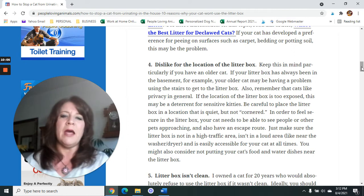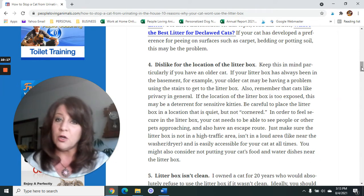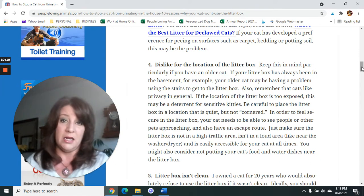Now, keep in mind, we're talking about the location of the litter box, that this might be particularly true if you have an older cat. For example, if your litter box has always been in the basement, well, as your cat gets older, maybe she can't make her way down the basement stairs and back anymore. You might want to consider that sort of thing.